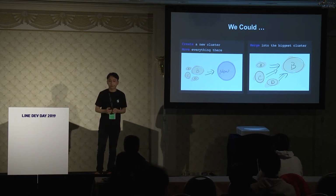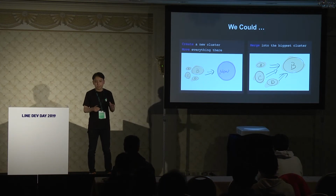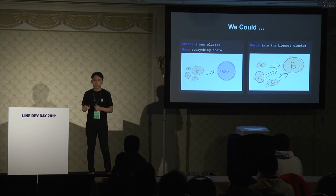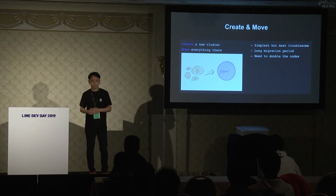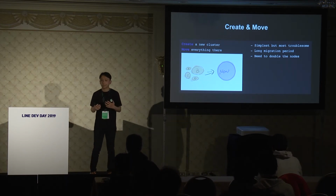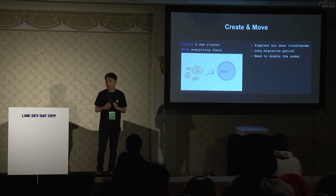For example, we could create a new cluster and then move everything there. Or we could pick the biggest cluster and merge the smaller ones there. These solutions are definitely possible, but we are not satisfied with them. Let's see why. This one, the create-and-move one, is the simplest one, just like writing new code without technical debt. It's way easier than refactoring legacy code. And by using this method, we can create a clean Hadoop 3 cluster without any problem.